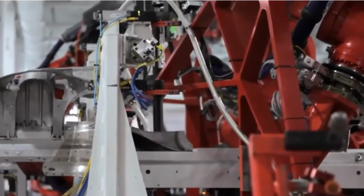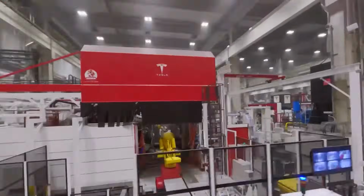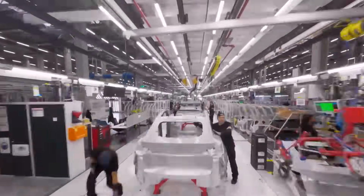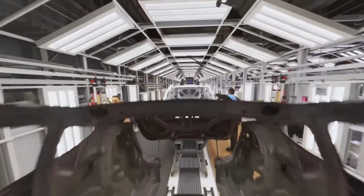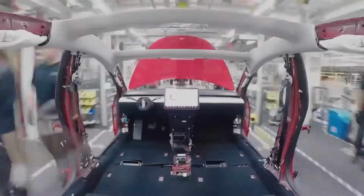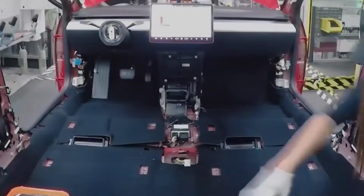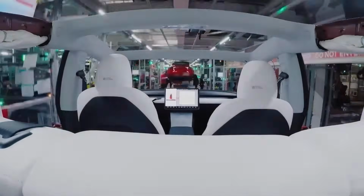Complementing this robotic workforce is a carefully integrated human team. Contrary to the misconception that gigafactories are purely robotic, Tesla maintains a robust human workforce in areas where judgment, dexterity, or problem solving are still superior to automation. For instance, interior trim installation, particularly tasks involving soft materials like Alcantara, stitched leather, or delicate wiring, still relies on trained technicians who can feel for correct tension, align materials by eye, and make subtle corrections during fitment.